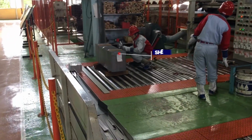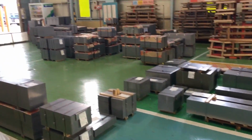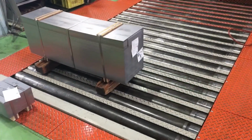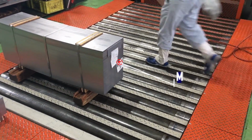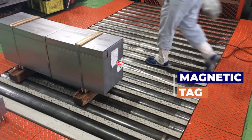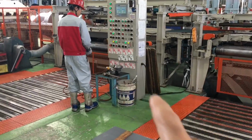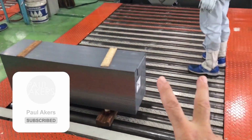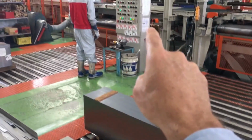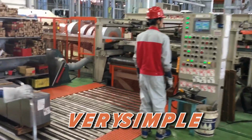So the sheet stock is being bundled here, and they have some great processes that are really cool. They have these magnetic little tags that go on there. So this one, they're going to build 4 bundles of this. So they have this little magnetic tag that says 1 of 1, 1 of 2. So this is 2 of 3 right here. So he puts the magnetic tag on there. Then they have all the different tags there. So as they build an order, they have all these magnetic tags that go back and forth. It's just very lean, very simple the way they manage the whole system.